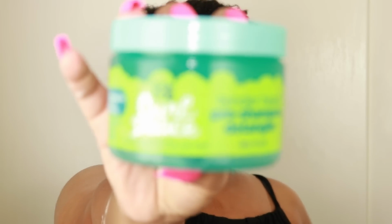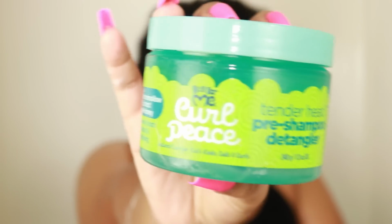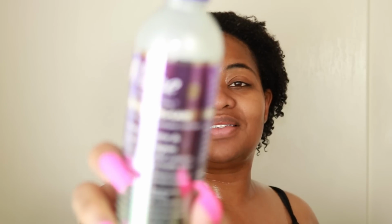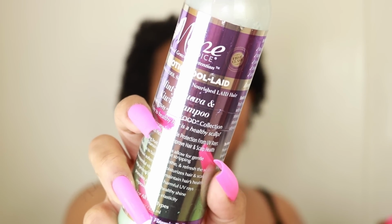If you are interested to know what I use, because it is kind of important because it will impact the results, I use this pre-poo from Just For Me. It is their curl piece detangling, hair so soft, silky and free. And to shampoo my hair, I pulled out my good sis, the main choice, their exotic Kool-Aid Minty Guava shampoo. Baby, this is a spa day in a bottle. But anyway, let's get into this Pattern situation.